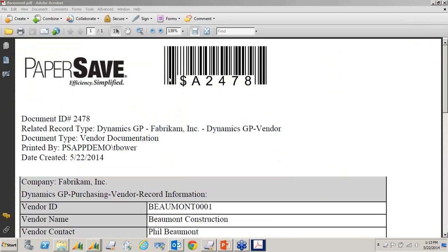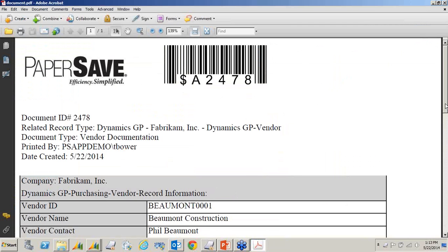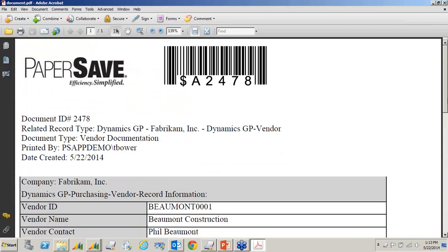So this barcode is what PaperSafe is going to use to capture that document and associate it back to Beaumont Construction later, just as the name implies. And once you scan it, typically in a stack, PaperSafe is going to do 2 important things with this cover sheet. One is it's going to use it to separate one document from another document. And two, it's going to read the barcode to know exactly what record you want it associated to.